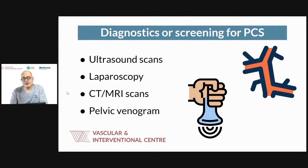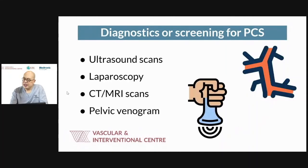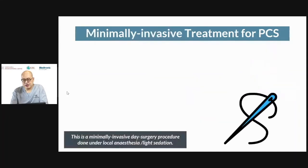How do we diagnose or screen for pelvic congestion syndrome? Usually we do an ultrasound scan. Sometimes we do a CT, and that is good enough for us to see. Now, what are the risk factors for pelvic congestion syndrome? They're very similar to risk factors for varicose veins. Multiple pregnancies is one of the most common reasons why women develop pelvic congestion syndrome, usually 2 or more pregnancies, especially if the baby in the womb was very big. In other words, women who deliver babies with a higher birth weight are also at increased risk. All right, and this causes pelvic congestion syndrome.